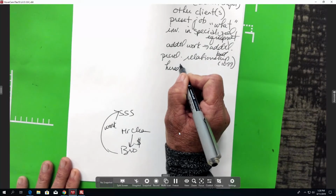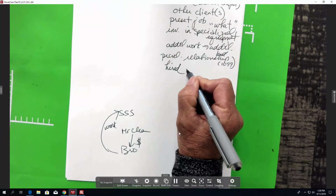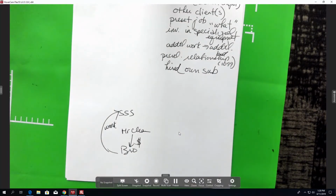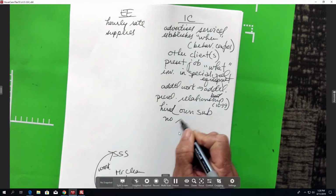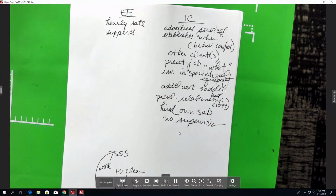Did you write these? I took them and I modified them. Did you do the part about what he's worth? I don't remember. I've been using this for kind of a long time, maybe. I took them and modified them to make them even grayer than they were. So hired, owned sub. And then no supervision goes under which side, the last one? Yeah. So this one's pretty clear cut, isn't it? Employee. Josh, I think it's an employee. I'm sticking with it. Okay, yeah, this one's independent contractor.